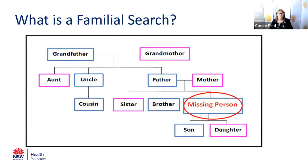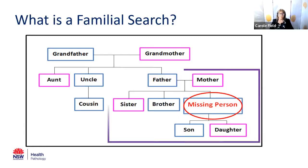So familial searching is really good for detecting first-degree relatives. And that's your parents, children, and your siblings. But we can, and we do, pick up relatives outside of first degree. And it just depends on how much DNA they share. And I've got some examples to give later.